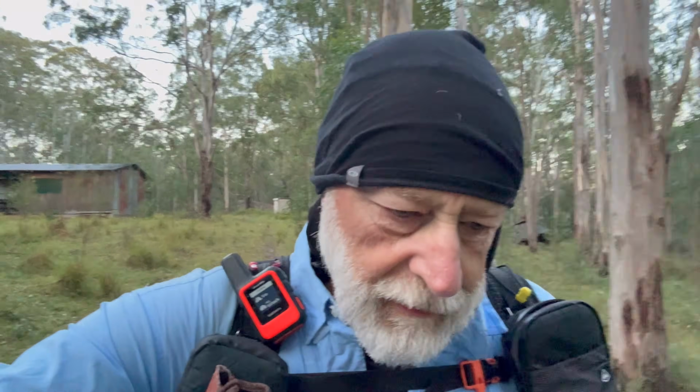Okay, day 9, just leaving Crawford Hut, I think it was. So for future reference, for walkers, there's a water tank there. There's flat ground to camp on. The hut itself's a bit of average to sleep in, but you could sleep in it if it was raining, I guess.